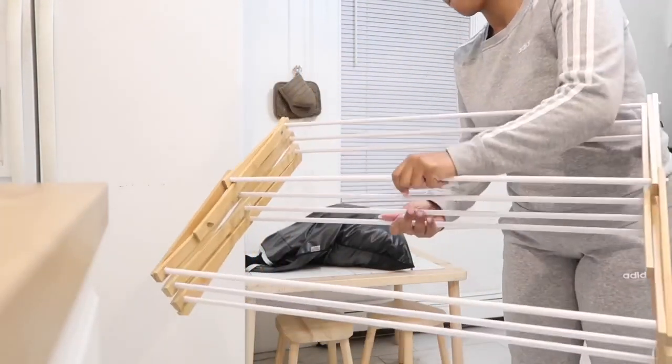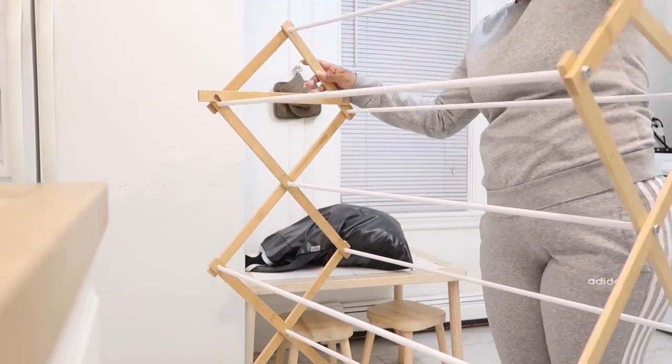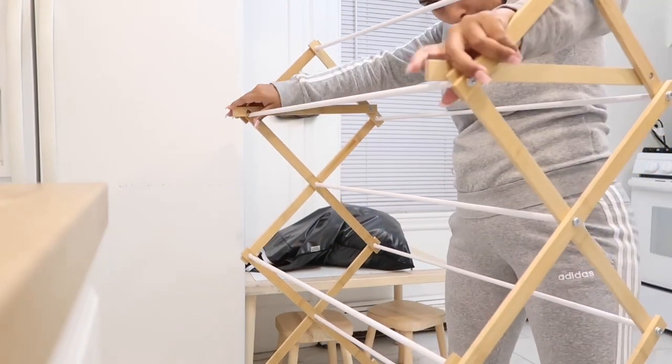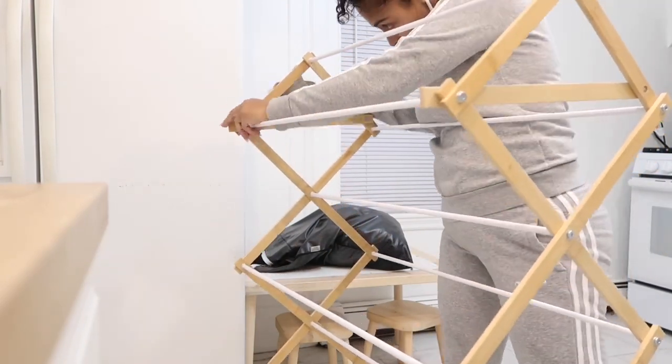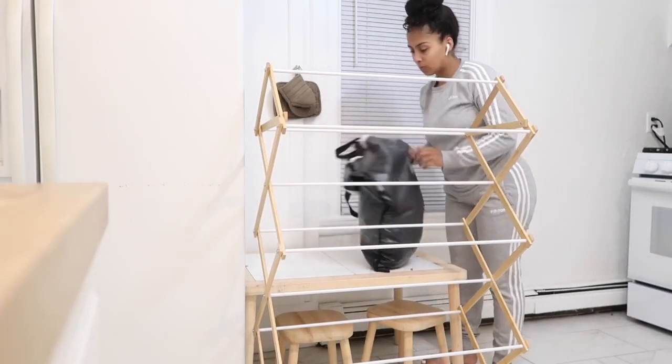I'm so happy I purchased this drying rack because before I would take his cloth diapers and just hang them on the chair, on the couch, anywhere I can hang the cloth diapers, I would put them. I'll leave the link down below for this one if you guys are interested.